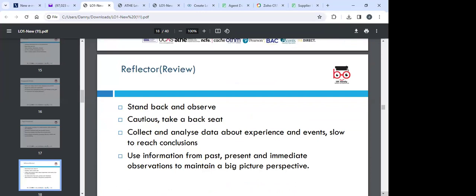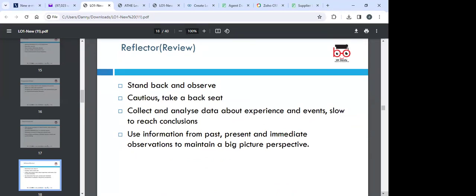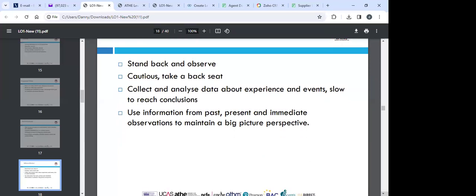Who then is a reflector? A reflector is somebody that stands back and observes. Somebody who is cautious and takes a back seat. Somebody who collects and analyzes data about experiences and events, and slows down to reach conclusions.